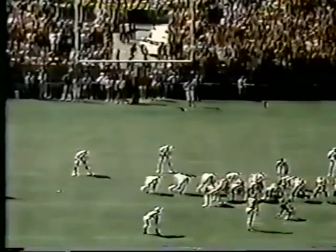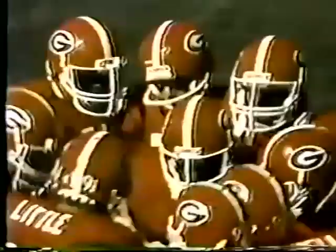Well, as he proved in a 51-yarder earlier in the ballgame, he's got the leg for it. It's a howitzer. It is good. Kevin Butler breaks the tie. Gets embraced by Mike Gavin, their assistant coach, as he comes off the field and gets set for the kickoff with 6:03 remaining. Georgia 23, Clemson 20.